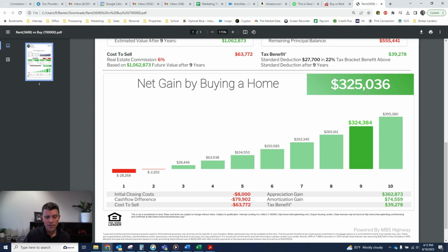And it takes into account all these numbers. So the negatives being the initial closing costs, the cash flow difference, so cheaper to rent over time on just the payment, and then the cost to sell. And then on the right side, the positives, appreciation gain, amortization gain, and then the tax benefits. So as you can see, huge benefit.